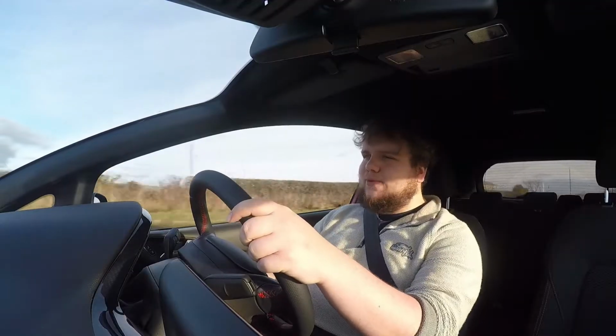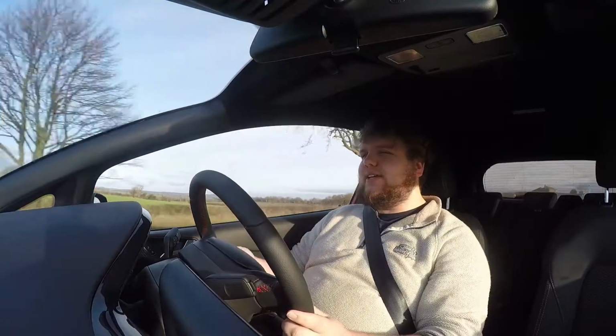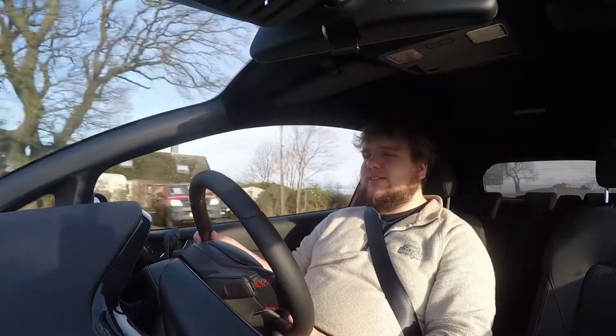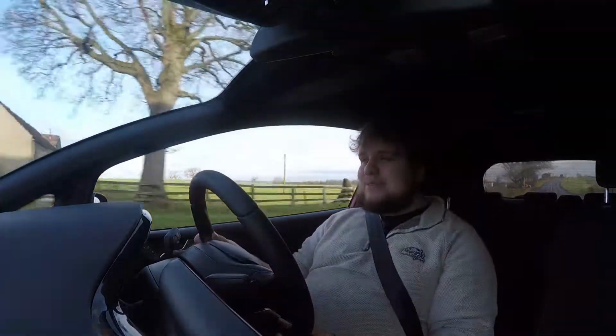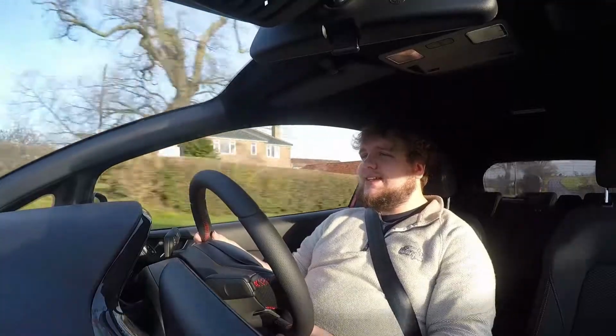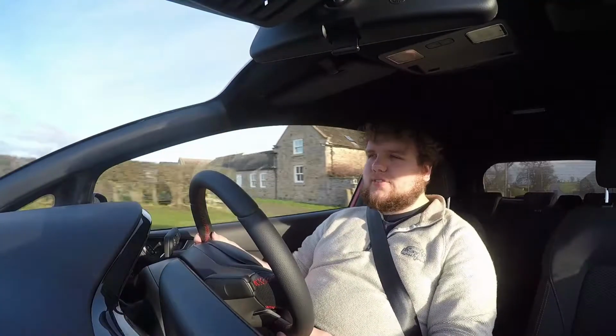The boot is amply proportioned for this size of car. Yes, you can get bigger ones in the rivals, but actually, those cars are bigger. If you get a Polo, it's quite a big car now. It's bigger than the Mark IV Golf was. So I'd rather have the smaller footprint of this car, because for the amount of people you can fit inside it, you can fit all their stuff in the boot.